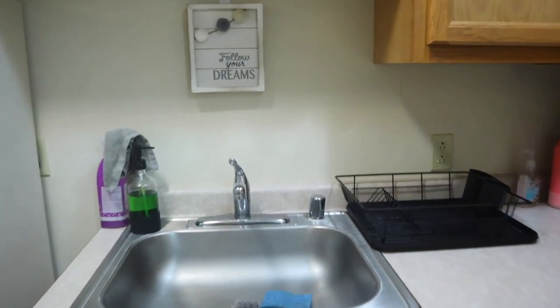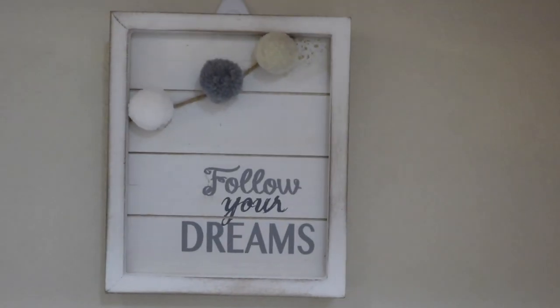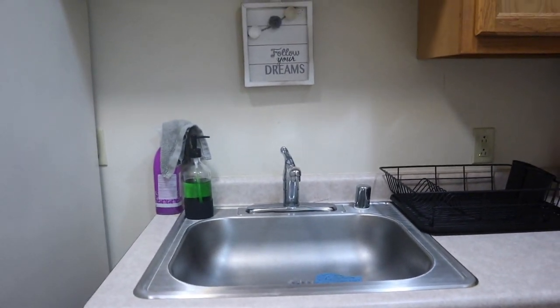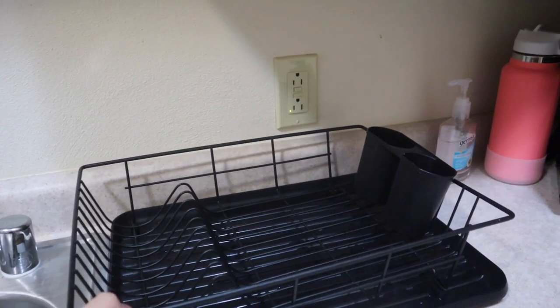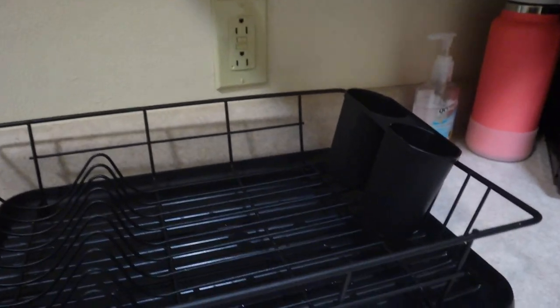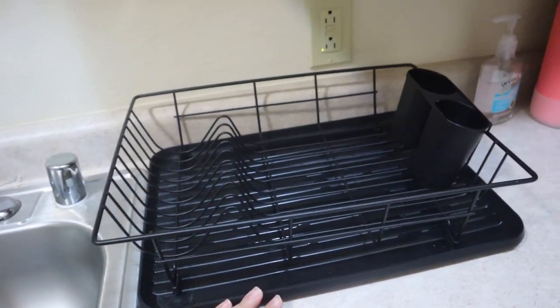Next to it is the sink. I got this from TJ Maxx freshman year of college. This was literally in my dorm room, but I kept it and it looks pretty nice right here. And then I got this drying rack from Amazon. You guys, I literally get everything from Amazon. I don't know if that's a bad thing, but I just couldn't find something that I wanted in store. I really just went to Amazon and found what I wanted.